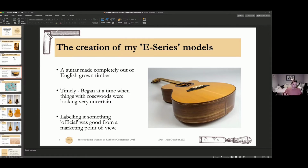When I was researching into English woods, something I became slightly obsessed over was taking it a step further. So not just using one thing that was English wood, say an English back and sides. I became obsessed to the point where I wanted everything to be made out of English wood. What the bracing could be, what the soundboard could be, what the bridge could be, all the tiny bits of the guitar that you probably don't even think about. I wanted to think, what could I potentially use in English form? That then led me to the creation of what I call my E-series model, i.e. English series model, which is a model made out of completely English grown timber.